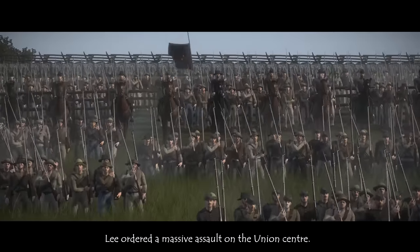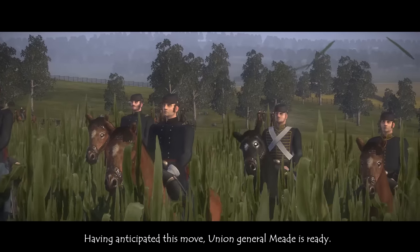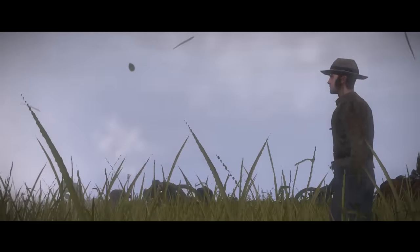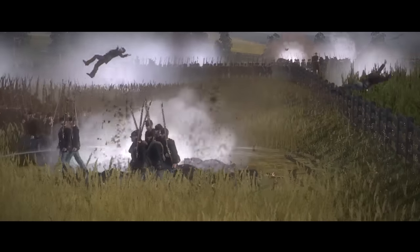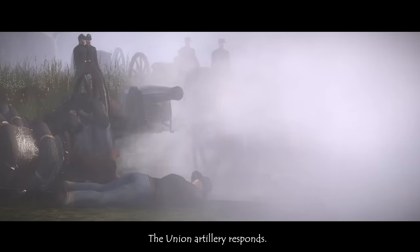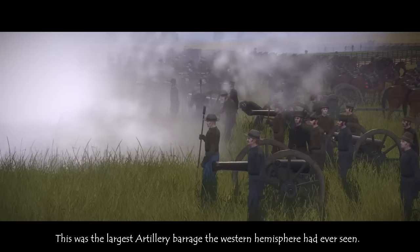Lee ordered a massive assault on the Union center. General George Pickett leads the only fresh Confederate division and forms the core of the attack. Having anticipated this move, Union General Meade is ready. Lee bombards the Union defenses, hoping to thin their ranks. The Union artillery responds. This was the largest artillery barrage the Western Hemisphere had ever seen.